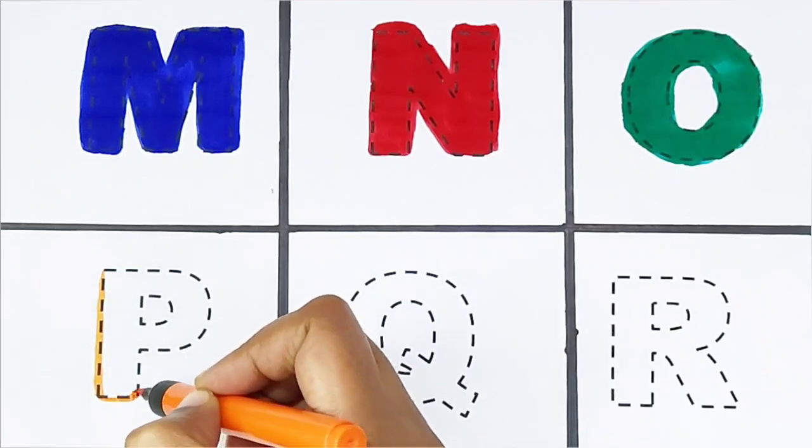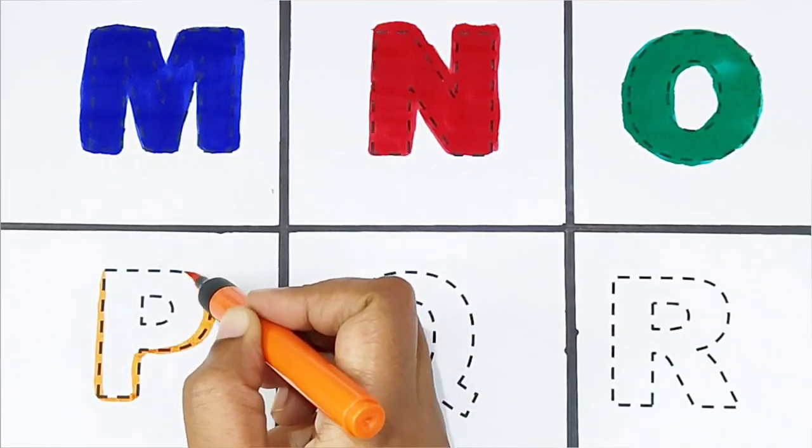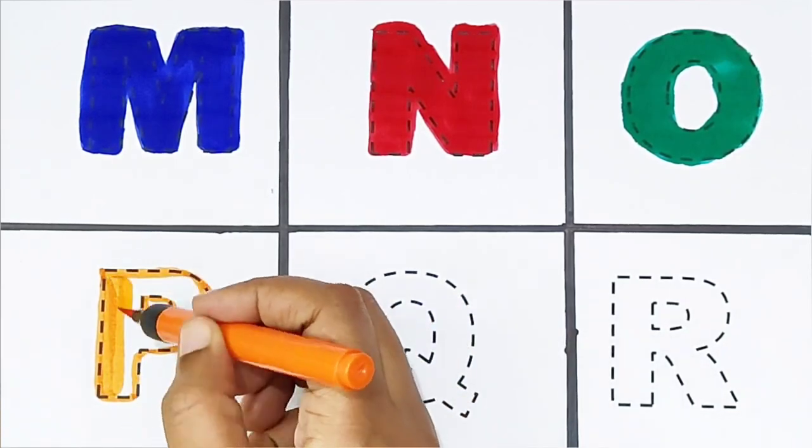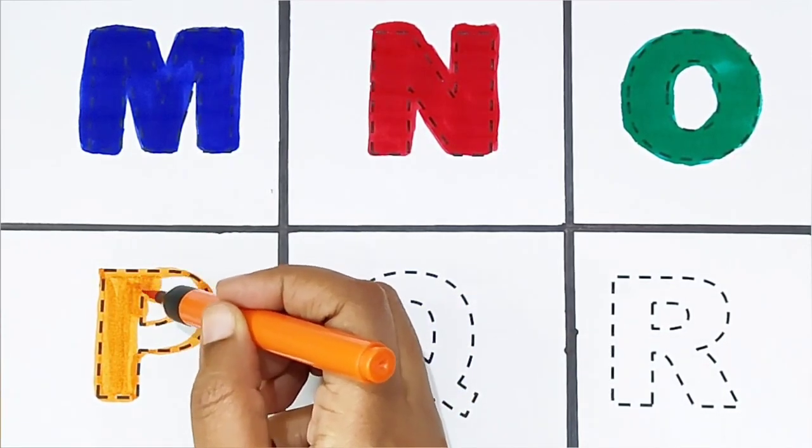P, orange color. P is for penguin. P is for pig. P is for pencil.